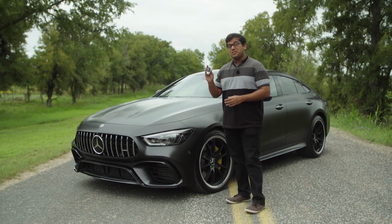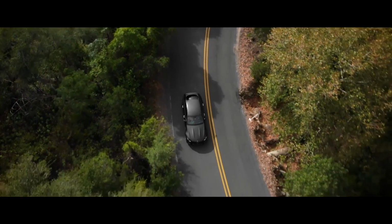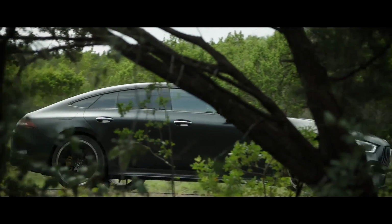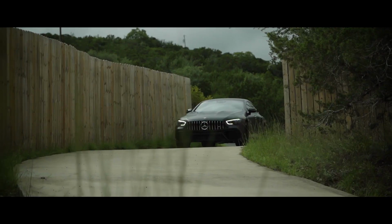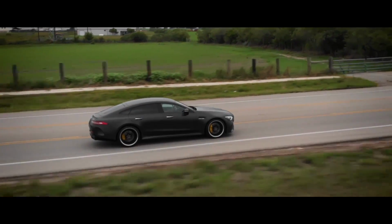And I have the key to the all-new AMG GT63S four-door coupe. Mercedes and AMG have always been yin and yang, beauty and the beast. But recently, with the GT series, AMG has taken over the reins and developed their own cars. The new GT63S four-door coupe is the latest addition.